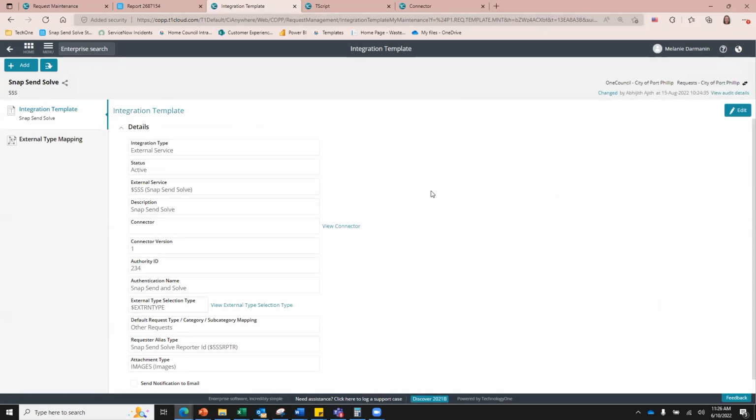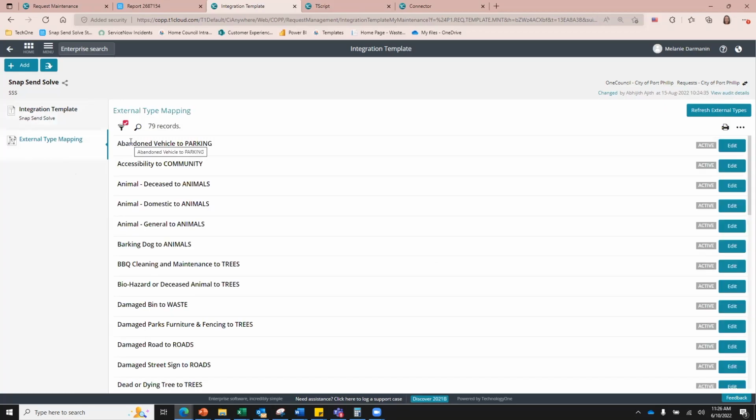A lot of it you can see. Anything that's got a dollar sign is already made by TechOne and is in the system. So a lot of it's pre-made. You just have to basically plug it in. It's nearly a plug and play situation. This is the initial setup, but the part I really want to show you is this back-end external type mapping.